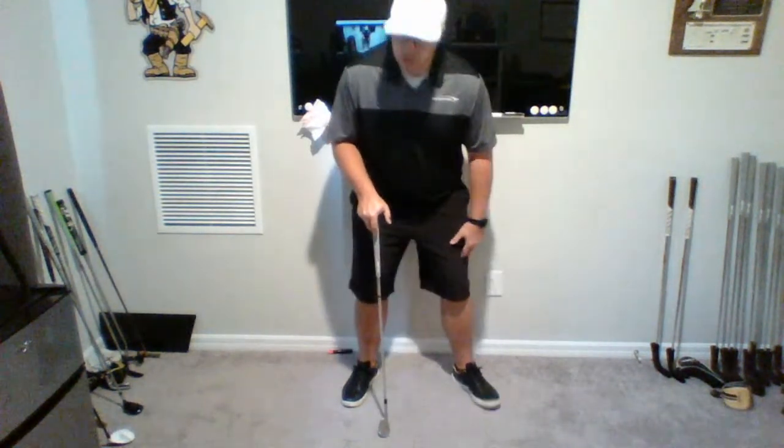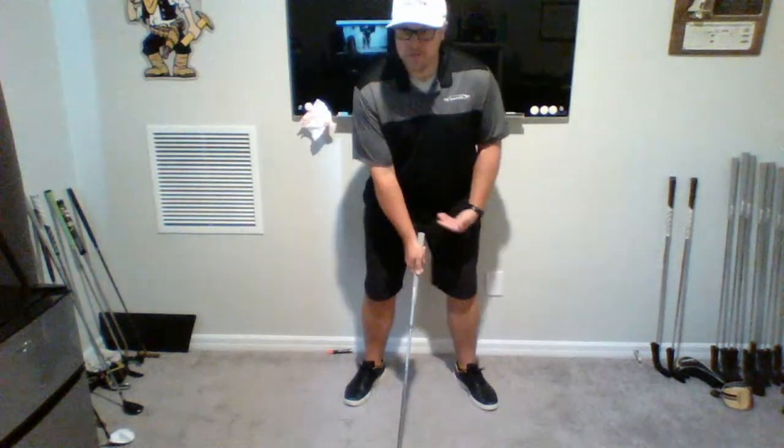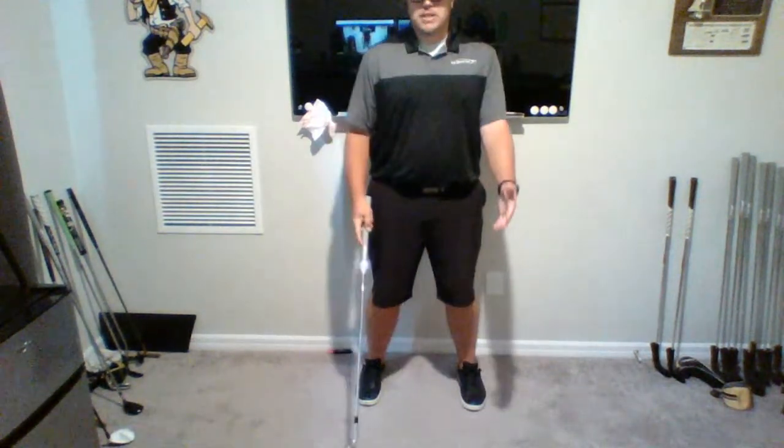So you want to be able to open up both legs. I have this set up to the golf ball with both feet flared out quite a bit like this, and that's completely fine. It helps me be a little bit mobile. You're going to see a lot of tour players like Rory McIlroy, he's kind of in this position here. Sure, that's more aesthetically pleasing.